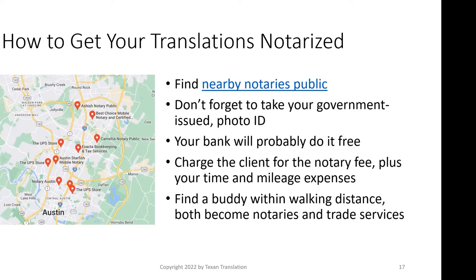So if you have a translation that you've certified and now you need to get it notarized, you can just search in Google Maps to find the nearest notary public. Your bank will probably do it for free. A lot of banks will do it for free even if you don't have a bank account there because they're just trying to make a good impression and be helpful. Make sure you take a photo ID like a driver's license or passport.